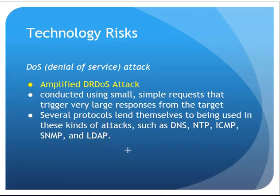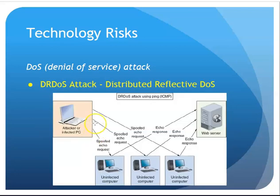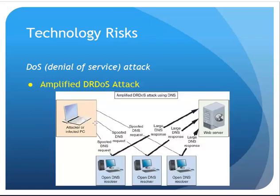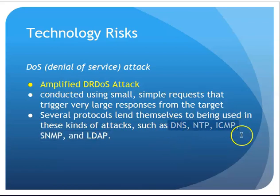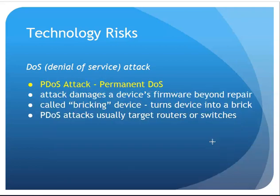Amplified. Many small requests are sent, and they trigger protocols. These kinds of protocols tend to amplify. So again, we did just like we did the reflective. Here, we're now involving protocols that tend to amplify the effect. So we're looking at these kinds of protocols to amplify our effect of this distributed denial of service. And the last one, or actually no, there's two more.